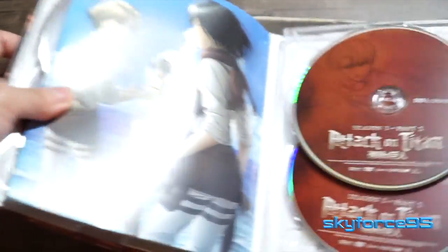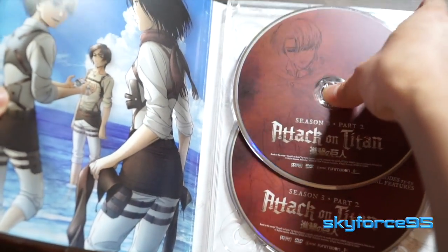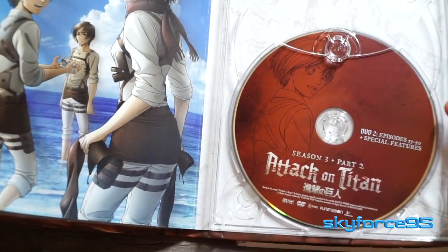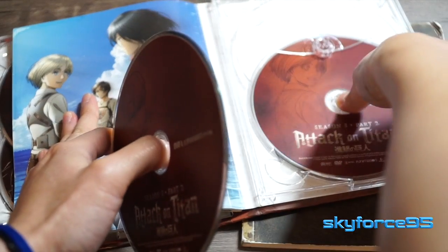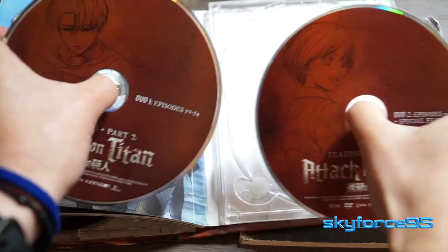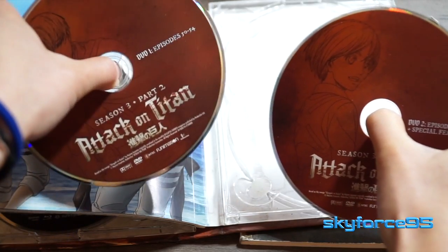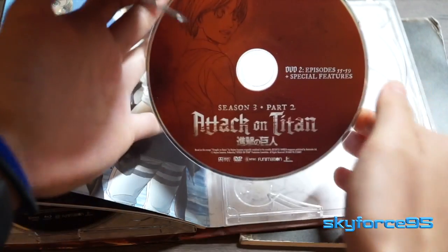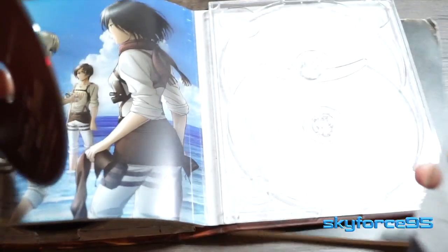On the other side, it has the two DVD discs. Again, only one of them has special features just because DVDs can't hold as much data as Blu-rays. So if you want the full experience, you definitely want to watch this on the Blu-ray disc. But the artwork of choice on the DVD discs are Levi and Armin. Oh, and it's worth noting that these are region locked, unfortunately. So DVD region 1 and Blu-ray region A for the United States and Canada.